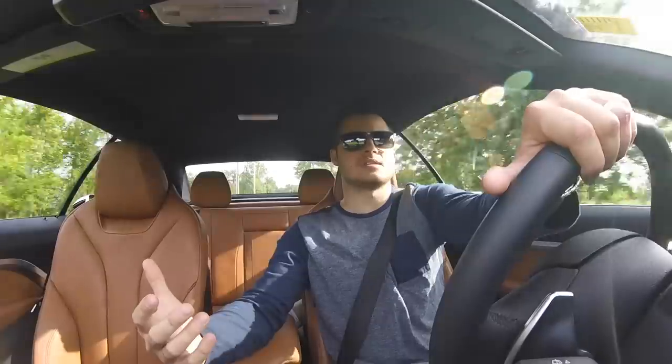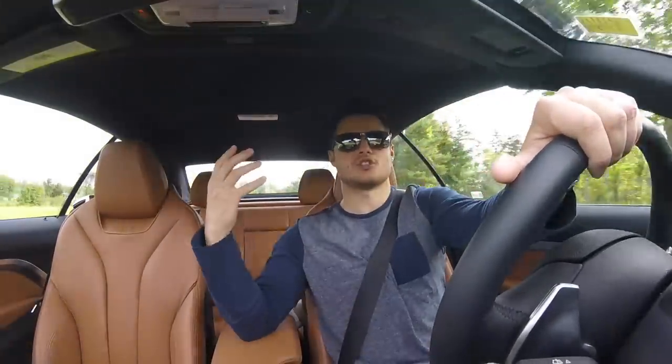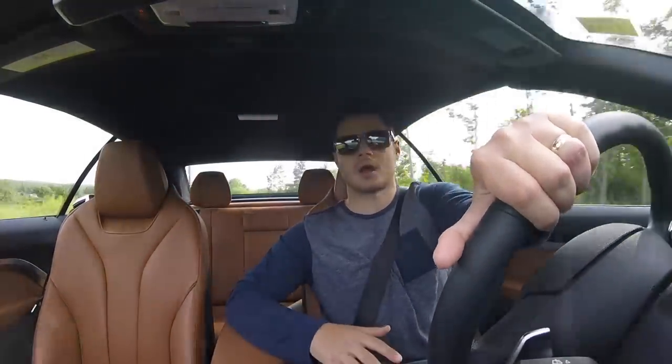You may be able to fit some stuff in the back seat here, provided that you don't have any passengers with you. But the trunk space is basically non-existent. You might as well not even have a trunk.